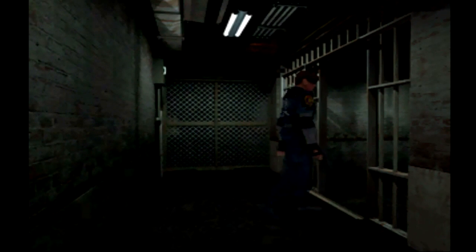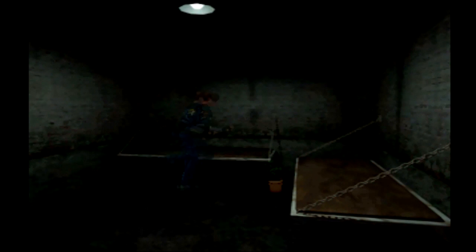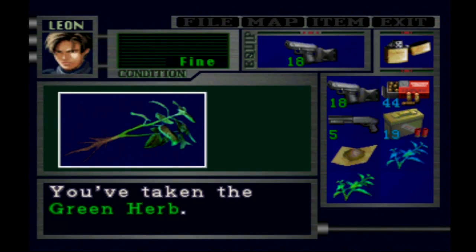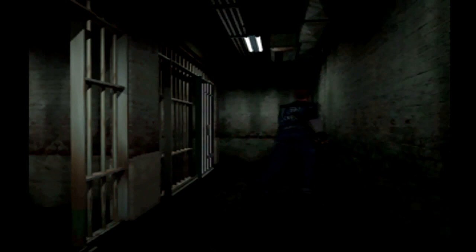Apparently, there's an open cell here that has some herbs in it for some reason. So I'm not sure if the police officers themselves were growing these herbs or if it was prisoners or what was going on with that. But they definitely had it going on the side. Perhaps for their own profit. And there's a key item up here, but we can't grab it.